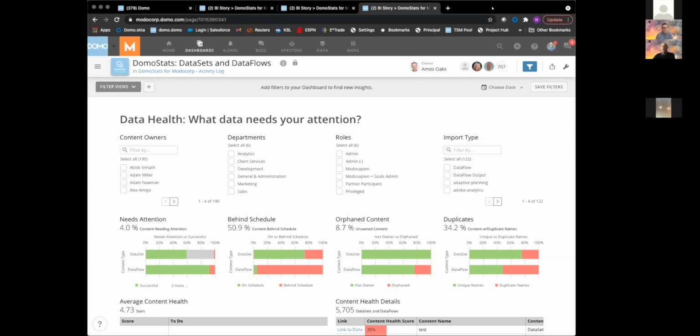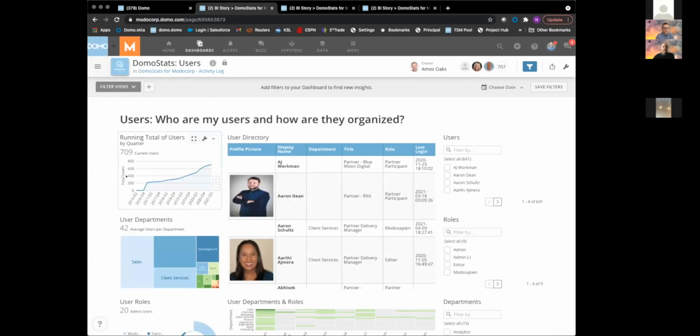Okay, are you able to see that, Casey? Yeah. Okay. So I just have a couple of pages pulled up here that are coming out of our demo environment, but these are our Domo Stats apps. I actually want to start over here. We have the Domo Stats app for users, so we can get an understanding. These are all apps that can be found in the App Store, and they're free. There's good documentation in the knowledge base on how to get these spun up in your instance. But this is the type of content that you can get from the Domo Stats apps.